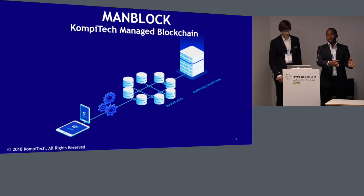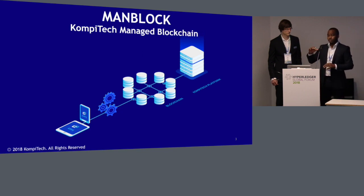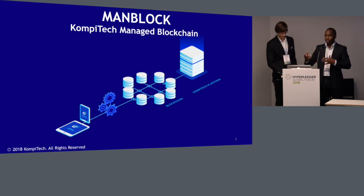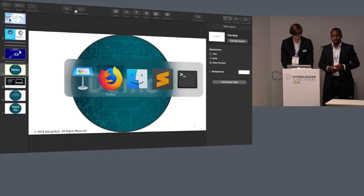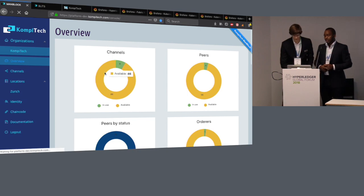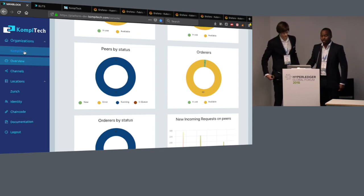With ManBlock, you have your application layer, and you have the framework layer, which is the blockchain layer. In this case, this is Hyperledger Fabric, and then you have the infrastructure layer. So what we're going to do today is walk you through quickly in a demo how you deploy your chain code in ManBlock, how you manage your resources, and so on. I'm going to dive quickly into our platform. On the platform, what you really need is an organization. In this case, we've created an organization called KompiTech.